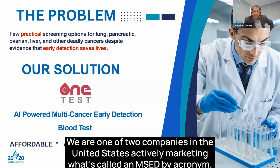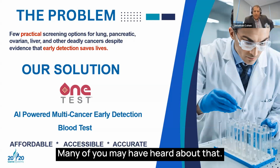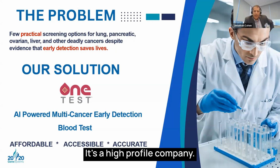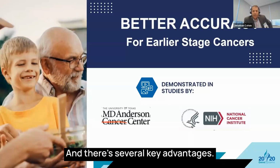We are one of two companies in the United States actively marketing what's called an MCED by acronym. The other is a well-known company called Grail. Many of you may have heard about that. It's a high-profile company. And unlike Grail, which looks at circulating tumor DNA, our test looks at tumor proteins or antigens. And there are several key advantages.